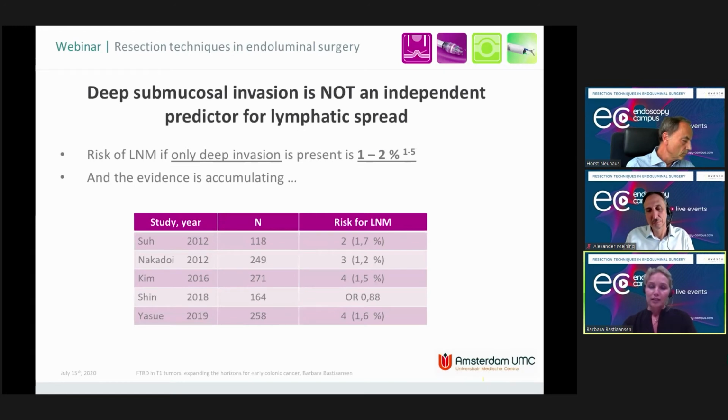And I think this is a very important slide that I would like to comment on, because now the evidence is really accumulating that deep submucosal invasion is not a strong risk factor for lymph node metastasis. So in fact, if you have a tumor that only has deep submucosal invasion without any of the other risk factors, like lymphovascular invasion and tumor budding, etc., the risk for lymphatic spread is actually only between 1% and 2%.